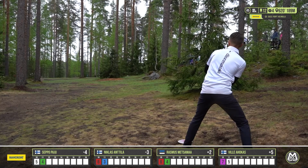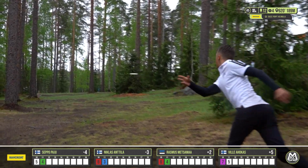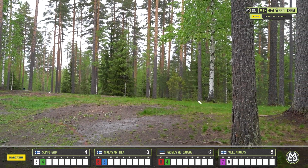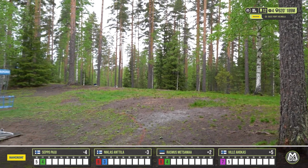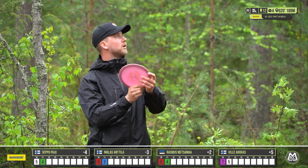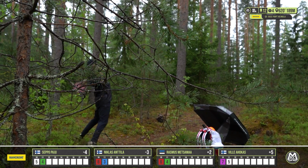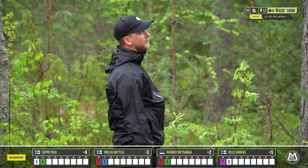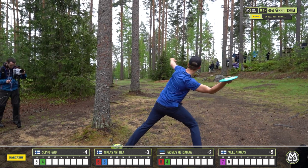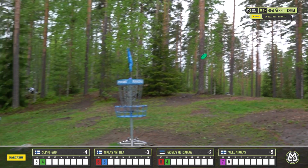Niklas up first. Yeah, a bit wide to the right. Or sorry, left side. I'm backwards. That's in his range. What's Seppo got? He's got a thumber. Is he looking at a thumber? Yeah. Oh, that didn't get too far, though. That sounded pretty quick out of the hand, like it hit a tree. Ville flex.